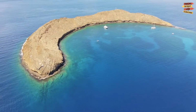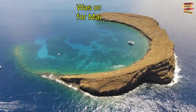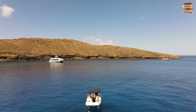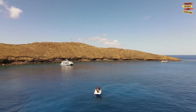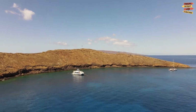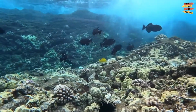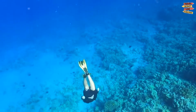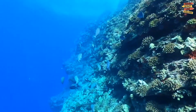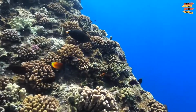Molokini Island is completely uninhabited and is a very small semicircle of land that was once an old volcano opening for Maui's main volcano. Today, the Molokini Island Preserve is available for visitors to explore and is referred to as the Molokini Crater, and is a must-see. Though it's not frequently considered one of the famous Maui attractions, it's a perfect place for photographers and sightseeing. There are over 250 species here, so it's worthwhile to visit for any marine life lovers. But do know that trips can be heavy on the wallet.